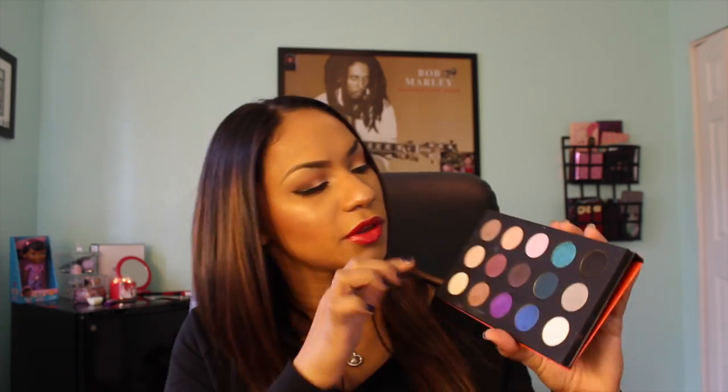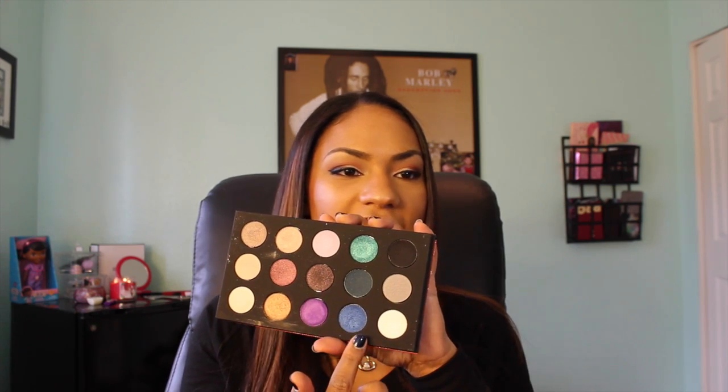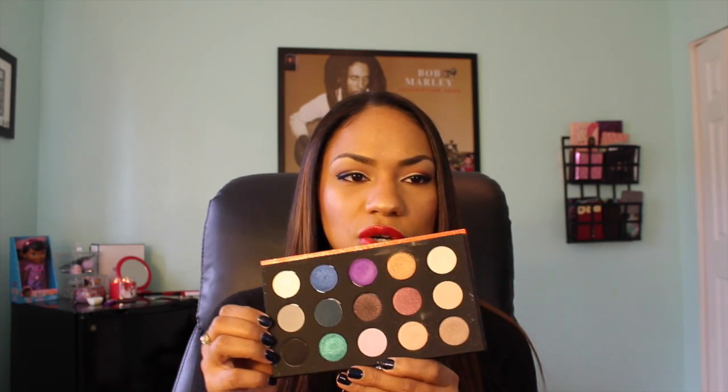The formulation is so beautiful. It's that gel formulation they have. It's so good, and it's great if you want to have some pops of color. I love this bluish green up here. This is beautiful, and I mixed this with this one day and it made the most perfect beautiful blue on my eyelids. And it's also got some really neutral tones as well.